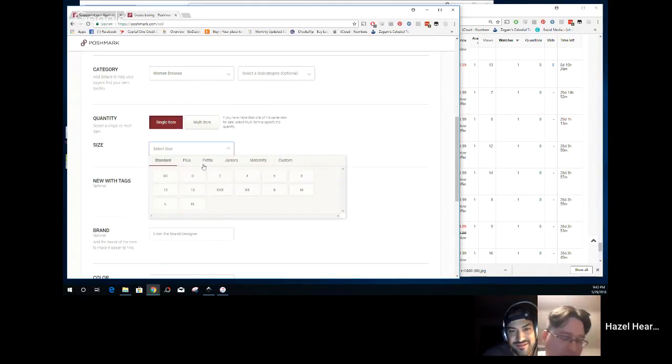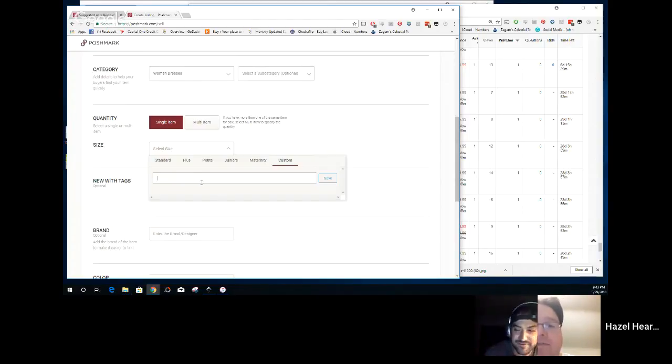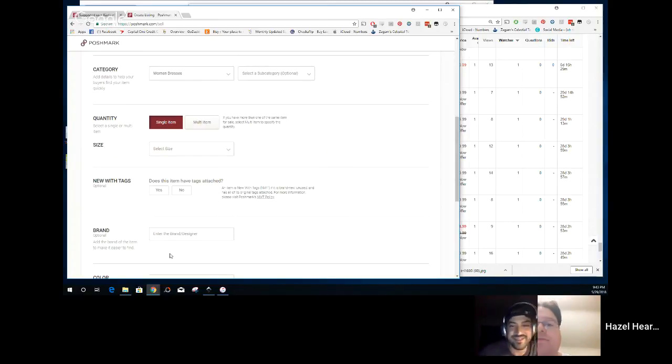A size is another drop-down menu. That's easy. But you can put a custom size in there. So a lot of my vintage items, I'll just put measurements because I don't have a size. Is there a Rob touch this drop down? Rob touch this? No. Don't buy it.